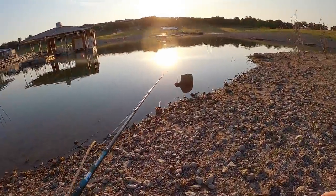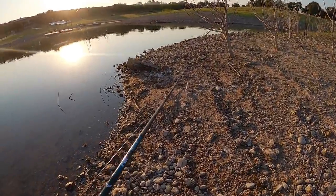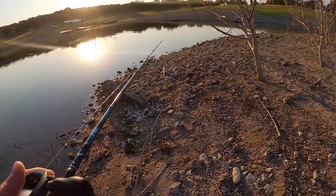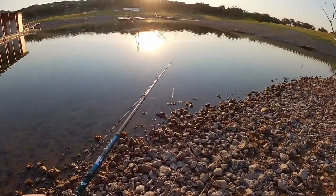Back to our roots, fishing from the bank. They did not want the top water yesterday. The fluke was the deal. So that's what I'm starting out with today. Hopefully we can creep up on a couple, make it happen.